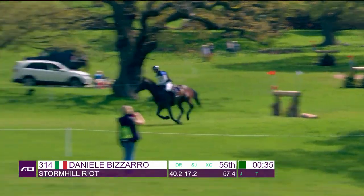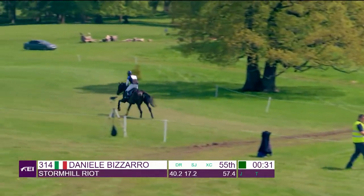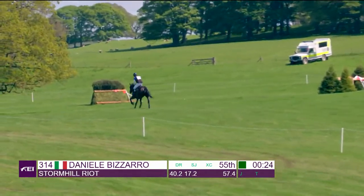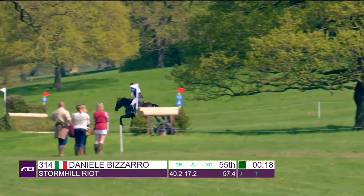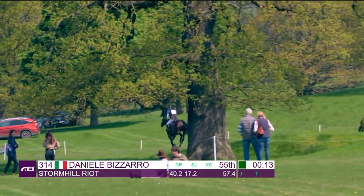Curving line for Daniel Bizarro and Stormhill Riot. Stormhill Riot just beginning to look to tire. Now Daniel's going to have to use all his experience to bring Stormhill Riot home.